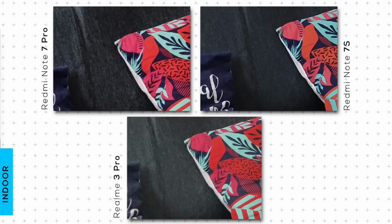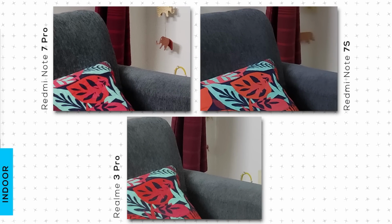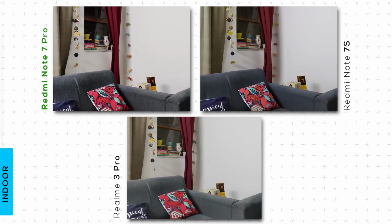Now when you look at the sofa and the cushion at 100% crop, the Redmi Note 7 Pro doesn't do much noise control and keeps the details. This is the nicer way of doing post-processing if you ask me. The Note 7S does aggressive correction, and therefore the finer details in the sofa are softer. As for the Realme 3 Pro, the oversaturated reds are an eyesore.